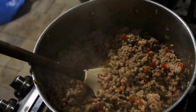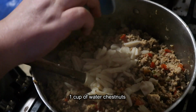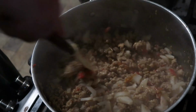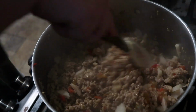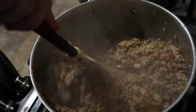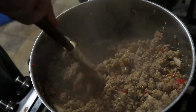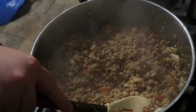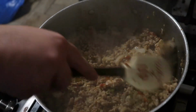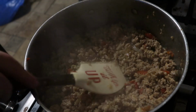With everything turned off, I'm actually going to add in the water chestnuts. Now mine was like a heaping cupful, and really I feel like water chestnuts depends on how much you like. So in 5 pounds I put in a cup. If you want for 1 pound, you would put in, what is that? Oh goodness, less than 1/4 of a cup. So a lot of people, for 5 pounds, would put in 5 cups. So again, it just depends.